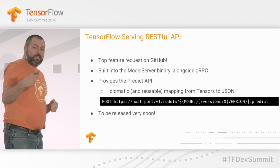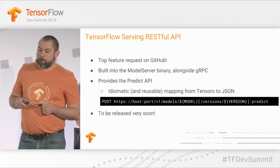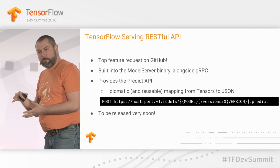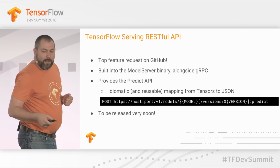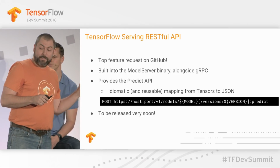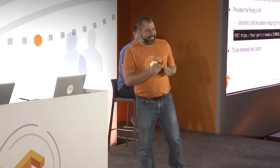This is actually one of the top feature requests on GitHub for model serving. You can now pack your tensors into a JSON object, send that JSON object to the server, and get a response back via HTTP. Much more convenient. And I'm very excited to say that it will be released very soon. Very soon. All right. I see the excitement out there.